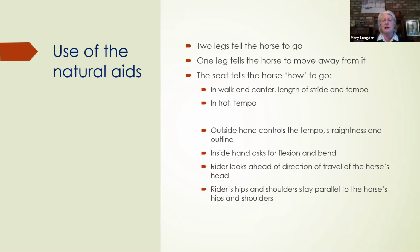Their job is they're the brake. So if the horse goes too fast, it puts the brake on. And if they're crooked, they put their head the other way. So if they fall on their right shoulder, they'll put their head to the left. So if they're going to the right, they'll be falling in. And if they're going to the left, they'll be falling out.